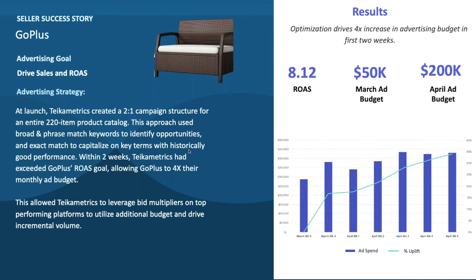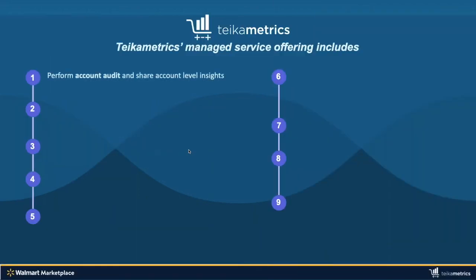They were spending on average $50K a month. This is now shot up to $200K a month because we're hitting those targets. And more importantly than anything else, we're driving top line sales for them.